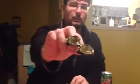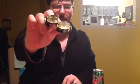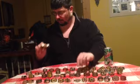This was the one Undertaker, Brock Lesnar, and Rock held. Undertaker held it for the Vengeance pay-per-view where Rock won it from him. Rock held it till SummerSlam. Brock, I think, held it for a few weeks and then got him down to this size. Got the one that size.